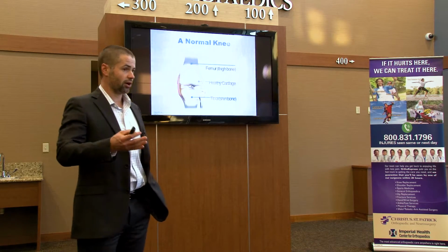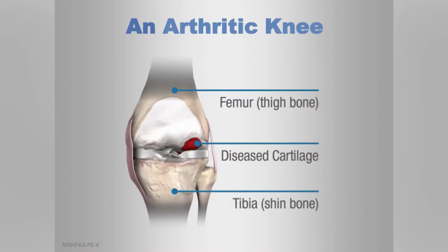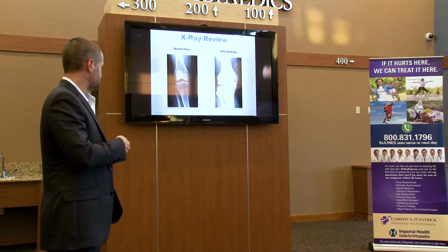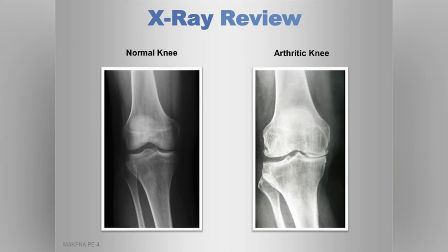The meniscus can wear out over time, just like the articular cartilage can wear out over time. This is what an arthritic knee looks like. That cartilage is worn away. On x-ray, there's normally a gap maintained between the two bones, and once you've developed an arthritic knee, that gap is lost. So you can see in this particular patient, he has bone-on-bone knee arthritis on the inside half of his knee.